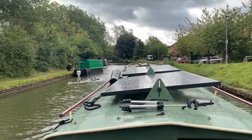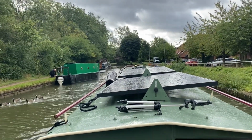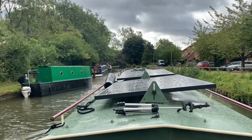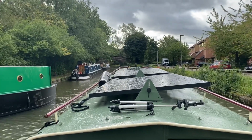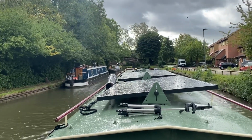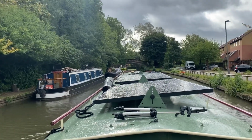And 3 hours on for the locks. It was 17, so we've got 17 miles to go to Marsworth, and there's 17 locks. Yeah. Wow. And it's 10:30. Yeah, as you say, the mileage is doable. It's the locks which is going to stop us. Everything's going to have to be in our favour. Well, let's see what happens. Yeah.